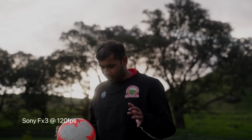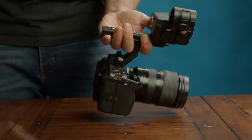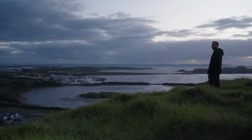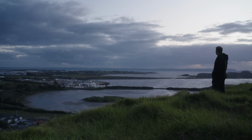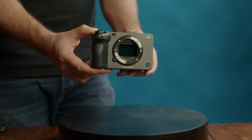You can do 120 frames per second slow motion with almost no crop. You get a top handle with full-size XLRs and a preamp. You get great autofocus. You get a full frame sensor with almost no rolling shutter. And you get, hands down, the best low-light camera on the market today. So if you need to film in the dark, there is nothing that really comes close. If you need something that can do everything, then look no further. The problem is, while the FX3 can do everything, I don't think it does anything the best. So why don't I like the FX3, and why did I ultimately sell mine?